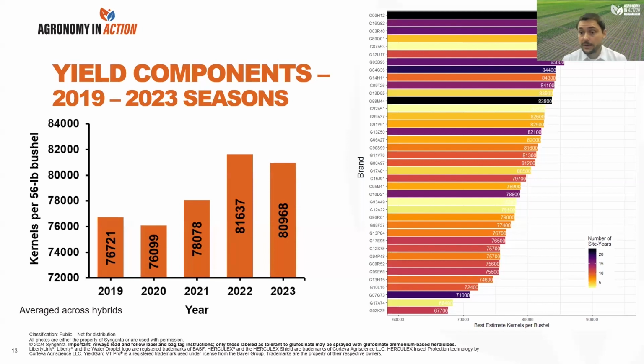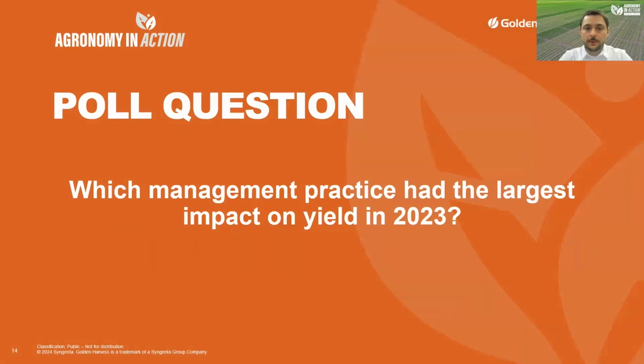When they go in and look specifically on a hybrid by hybrid basis, what's the kernel count for each of them? And you can see there's a very, very wide difference. But this helps us think contextually as we're planning our corn crop for this upcoming year. Am I thinking about kernel size, kernel number? What's a hybrid that could fit that? Talk to your Golden Harvest agronomist. They understand this information. They can help take this a little step further for you.